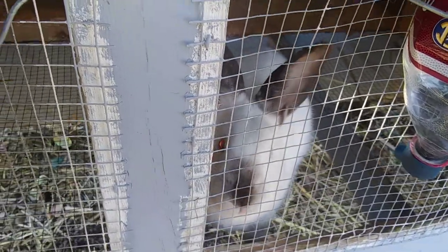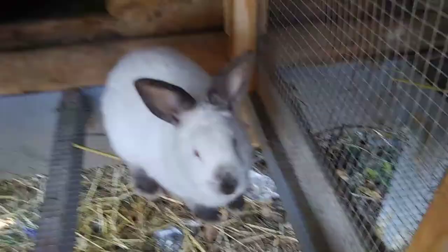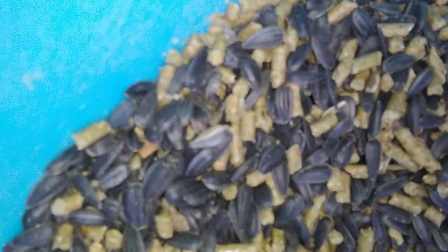But I'm going to feed them and head to the farm. We just feed them a pelleted feed and some black sunflower seeds right now. Sometimes we put other things in it, but right now that's what we have. They were out of pellets at the store the other day, so I had to improvise and give them a little bit more sunflower seeds than usual, just because it's hard doing this one-handed.